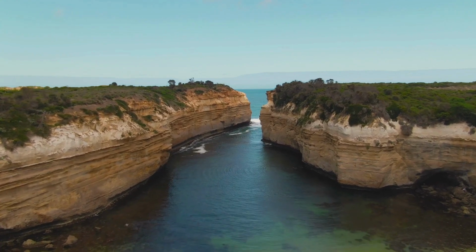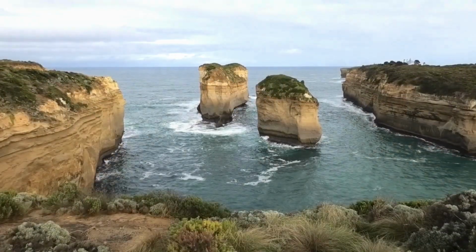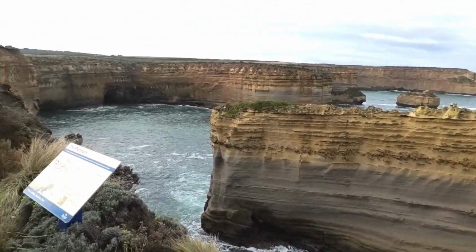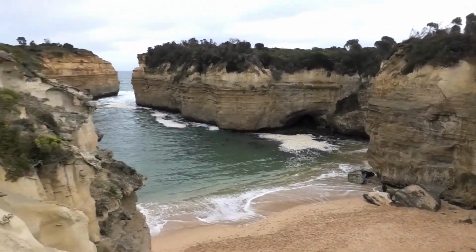In fact, this whole area is known as the Shipwreck Coast and is home to more than 200 shipwrecks between Port Fairy and Cape Otway. You can even follow the historic shipwreck trail of 25 sites that overlook the cliffs where the wrecks occurred. You can walk down to the sandy beach, dramatically closed in by towering sandstone cliffs.